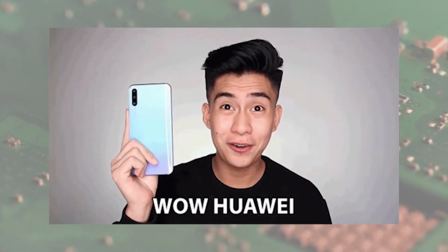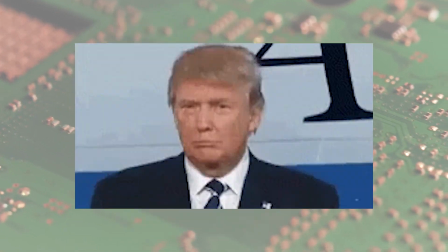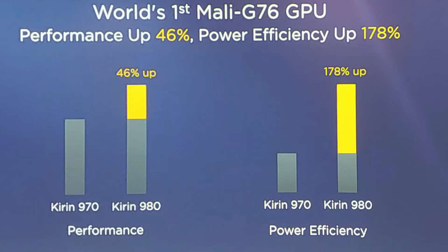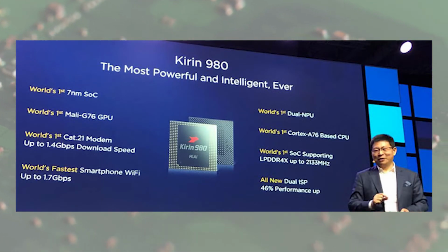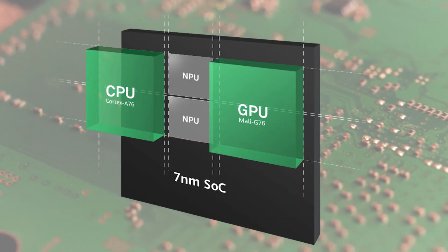Huawei's Kirin 980 is the world's first 7-nanometer mobile chip set with 5G support. The Kirin 980 will first be seen in the company's upcoming flagship phones, the Mate 20 series. In addition to being the world's first 7nm chip set, it also claims several more world's firsts, including the first chip set to run on Cortex-A76 cores, Mali G76 graphic processing unit, dual NPUs, and a 1.4 Gbps LTE modem that they said will be ready for 5G structure.